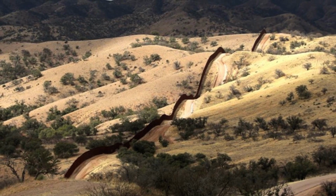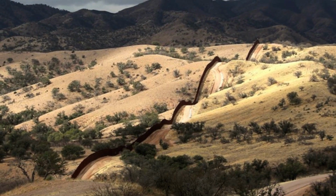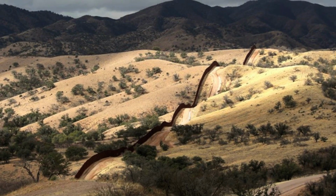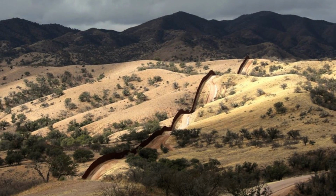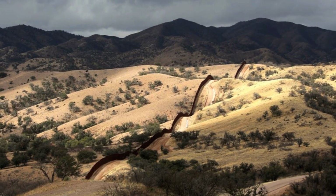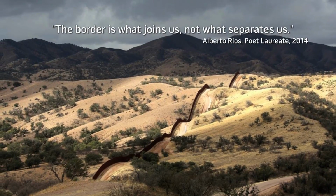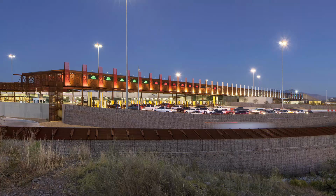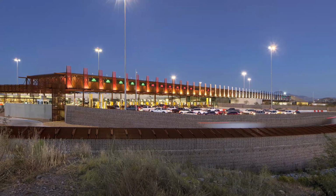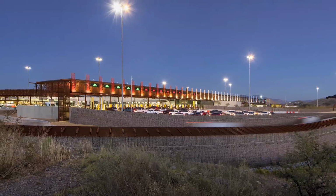At a basic level, the United States-Mexico border region is defined by a line on the earth. In his poem Borderlines, Arizona's 2014 Poet Laureate, Alberto Rios, clearly sees the border is what joins us, not what separates us. In the same spirit, the design for the new Mariposa land port of entry aspires to reach out with grace and authenticity to our southern neighbors to say welcome.